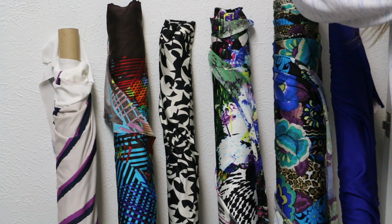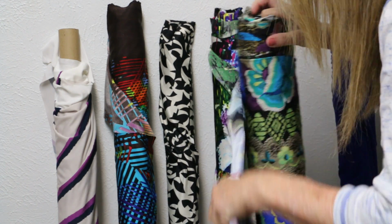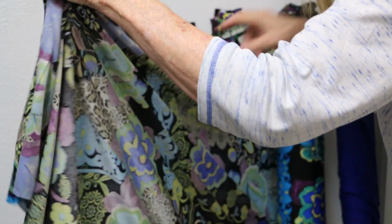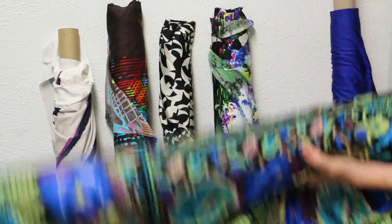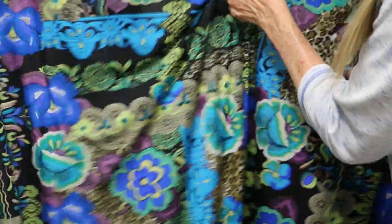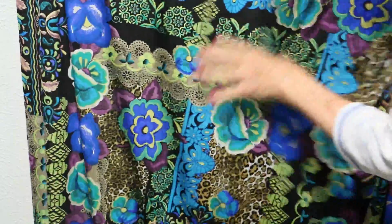Keep in mind that these particular silks, they're all designer ends, and I just bought what they had. So I was thrilled to get them. So this, I'm gonna put them horizontal because they're narrow. They're 46 wide. This is a stretch silk, beautiful print.